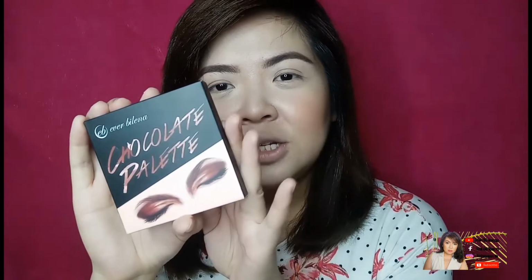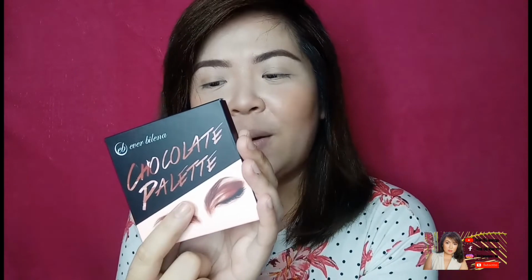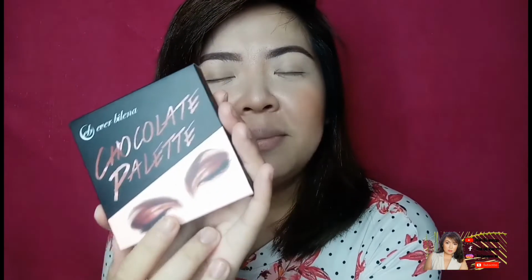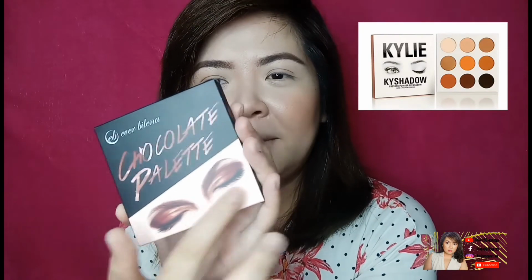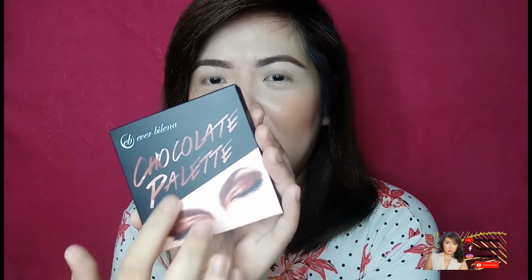Let's start with the packaging. So this is how the packaging looks like. So nasa carton box siya. It's matte. It's supposed to be matte dahil matte yung eyeshadow na nasa loob. And it reminds me of the Kylie eyeshadow kit ba yun, na may ice din sa harapan ng box.